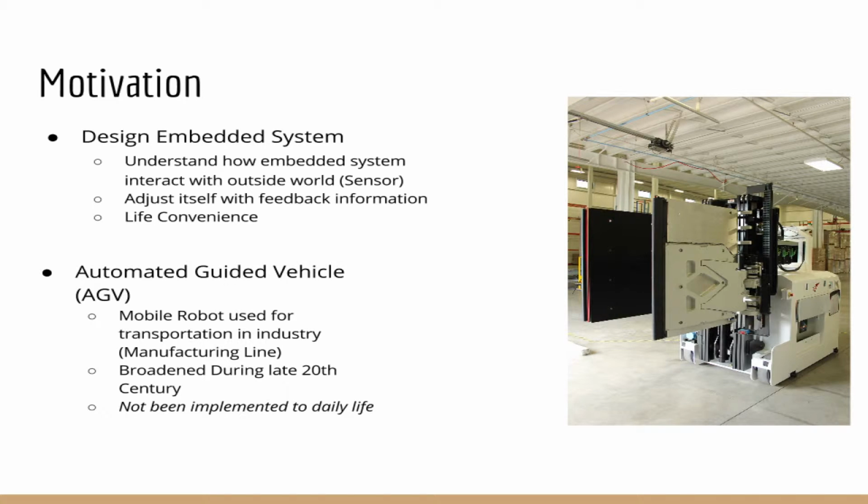So we want to design an embedded system that helps us understand how embedded systems interact with the outside world. The system should be able to adjust itself with feedback information, and we hope the system can make people's life easier. Then we found this very interesting topic that was developed during the late 20th century.